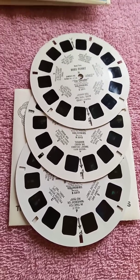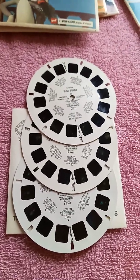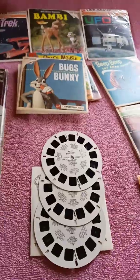But I just wanted to share with you the Viewmaster slides and a little bit of a representation of the 60s, early 70s, which were just so much fun.